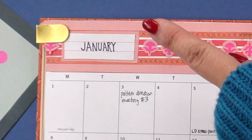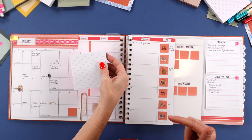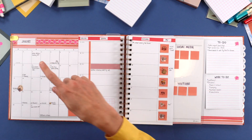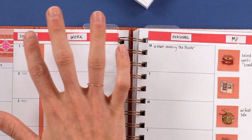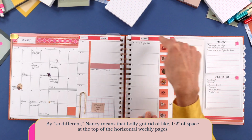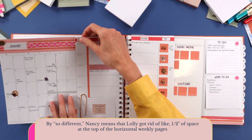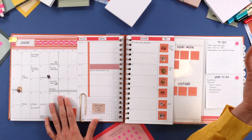Is that a post-it note for your January? That's a post-it note, yes. This guy, from our trio of post-its, which I love, and I liked it because I use them so much. I was like, okay, then that will reflect. I put them up there too. Nice and even. It's so different from our 2023. Actually, what I did, I minimized that to maximize this space, which I love so much as a horizontal user.